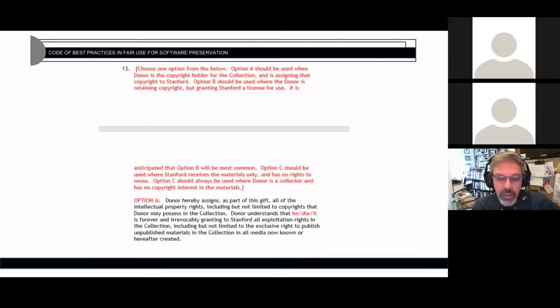The key point, however, is that these choices are only applicable to the extent that the donor owns copyright in the materials that they're giving to you, or other IP rights potentially, like patent rights, which has come up on occasion. In the case of the Cabernet collection, this did apply to a portion of the collection we were given. Exactly three titles out of the circa 15,000 titles in the collection were copyright to Stephen Cabernet. 14,997, let's say, were not. So this portion of the agreement only applied to those three titles and also to his personal papers that were included. So that's one thing right off the bat. These agreements often don't address the copyright issues because the donor doesn't own copyright in the materials.